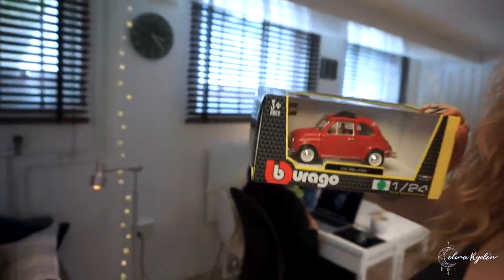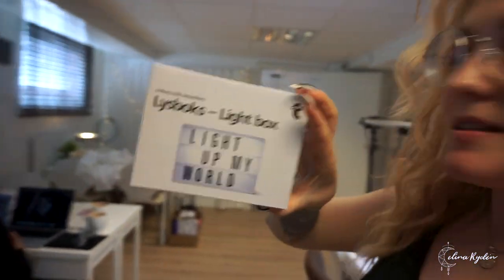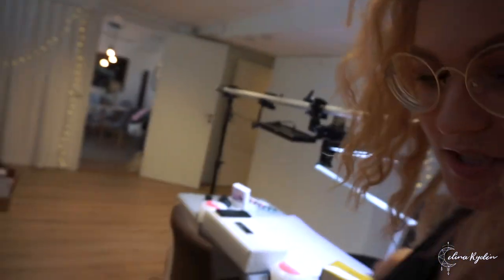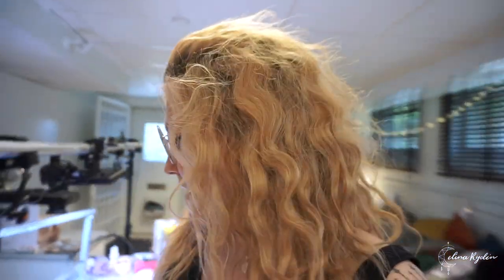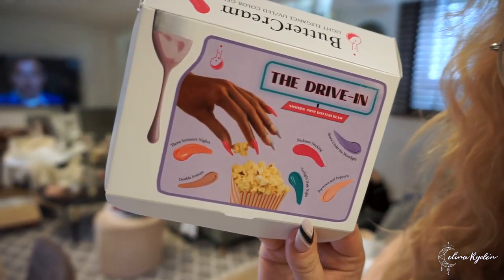We have actually been shopping a little bit before we came here, so we had to get a car, some lead signs, a candy machine, a vending machine, and we're going to put some popcorn in it. Can you guess the theme? I bet you cannot. But it is the drive-in. So I would think it's a little bit like 80s style themed. I have a really good idea.